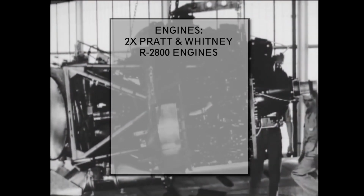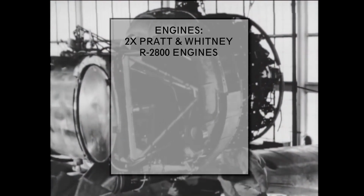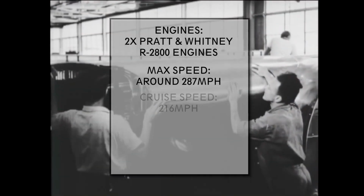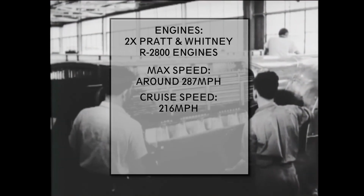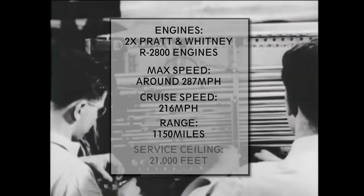The B-26 Marauder was powered by two Pratt & Whitney R-2800 air-cooled radial engines, producing 2,000 horsepower each. Its maximum speed was 287 miles an hour, with a cruise speed of 260 miles an hour. It had a combat range of 1,150 miles, and a service ceiling of 21,000 feet.